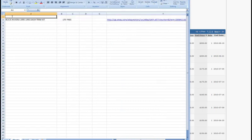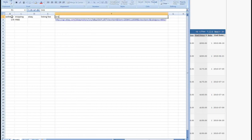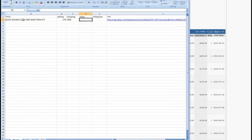Move this down. So basically I have a title, selling price, I have shipping, and then I want to put what the eBay fee is going to be and my listing fee. And this is just a link. So eBay fee, if I sell it for $175, we're going to have probably, let's say 13% eBay fee. And let's say the listing fee is going to be $2. Let's say you're going to make an auction out of it.